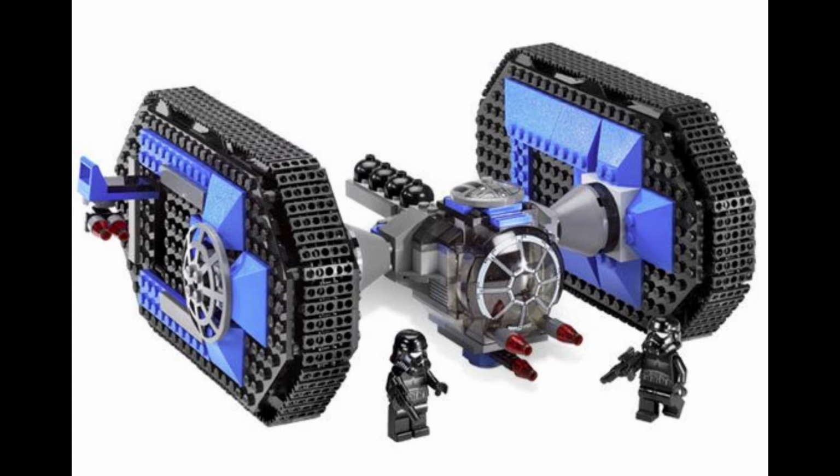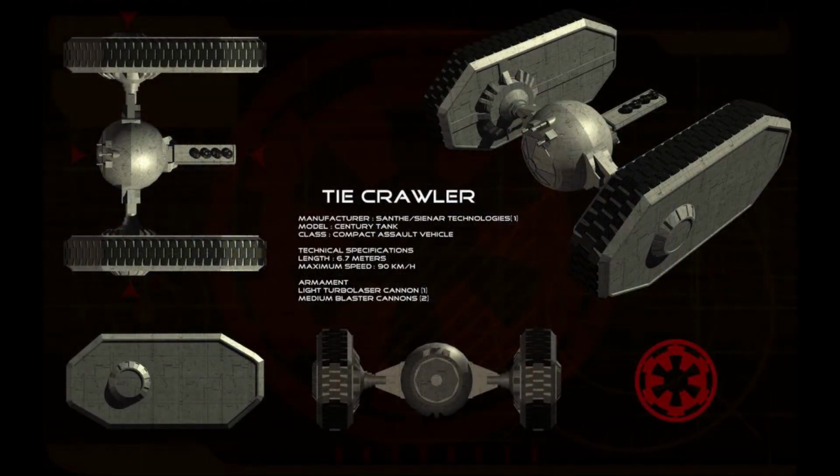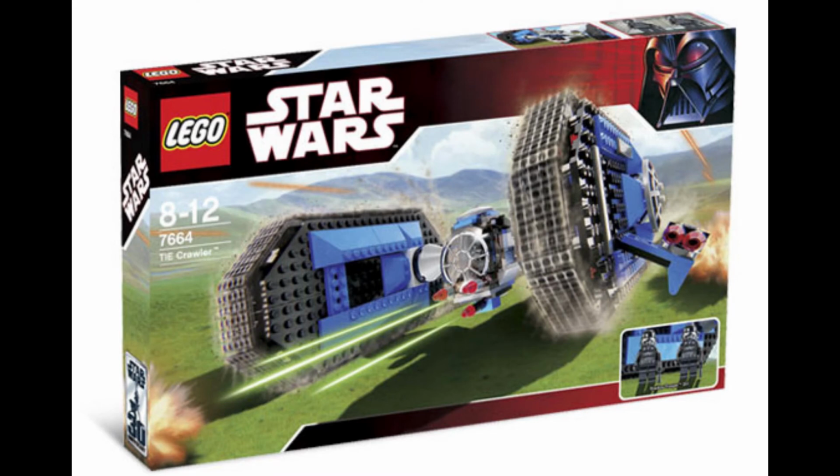I think this is supposed to come from the Dark Empire comics, which is obviously why we've never seen it in anything. So this is something that has at no point appeared in the movies. There hasn't even been a reference to it. So I could certainly live without a remake of this. I think it's an alright set, but it's not amazing, to be honest.